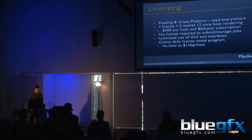But we call a 2-socket machine a license. There's no license required to submit or manage jobs. You have unlimited use of the GUI and all the plugins.